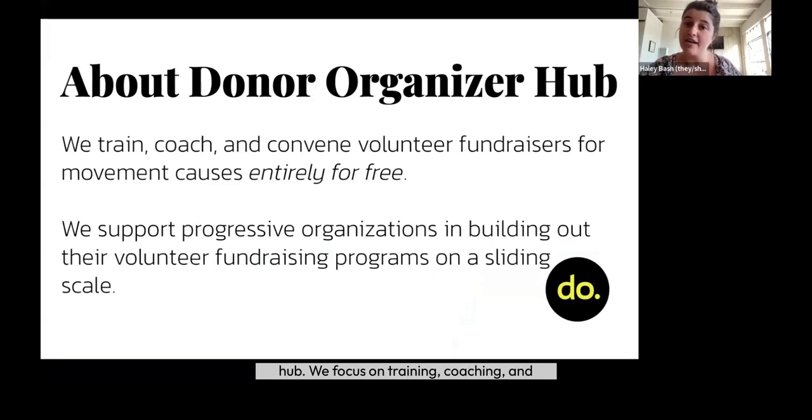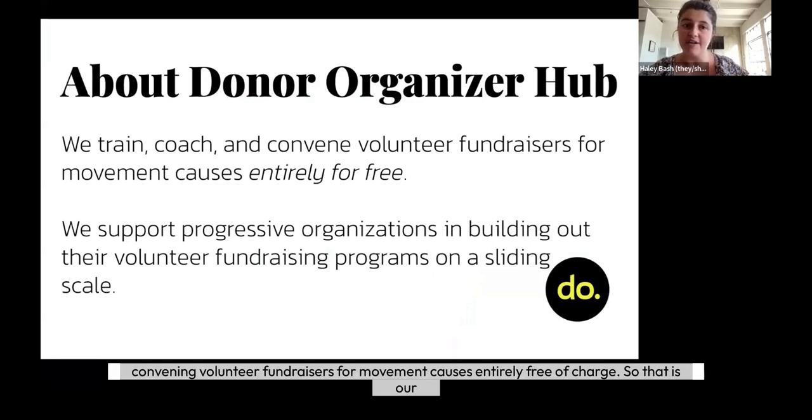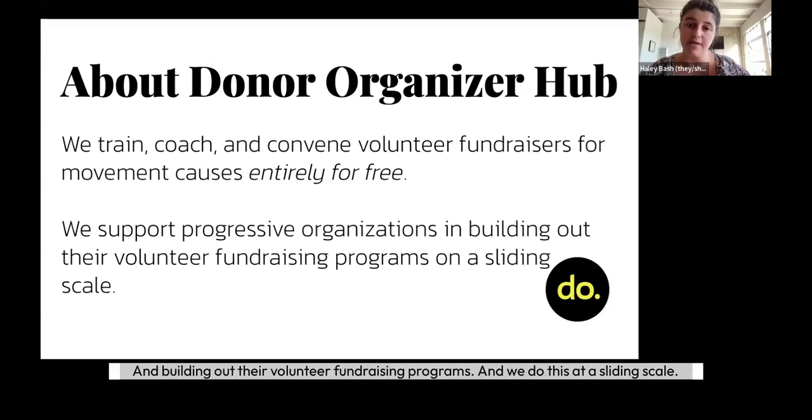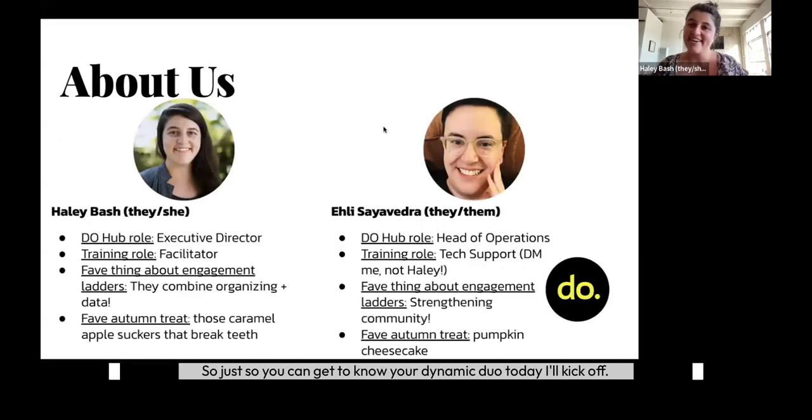We focus on training, coaching, and convening volunteer fundraisers for movement causes entirely free of charge. That is our core focus: we are here to make volunteer fundraising as cool as direct actions, as canvassing, as phone banking, whatever else. We also support staff at progressive organizations in building out their volunteer fundraising programs, and we do this at a sliding scale.